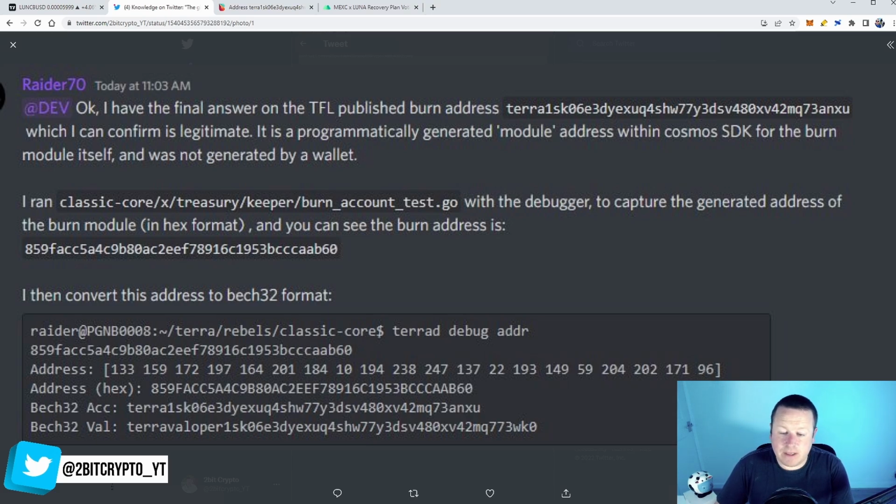That's pretty big news because we've seen a substantial amount of tokens go to this burn address, and we can check on that wallet and where it sits currently. But it's good to know that it is a genuine programmatically generated module address.